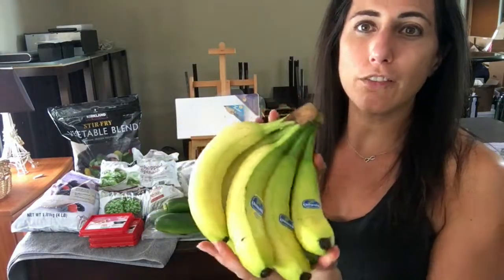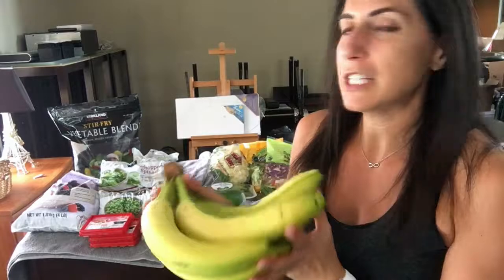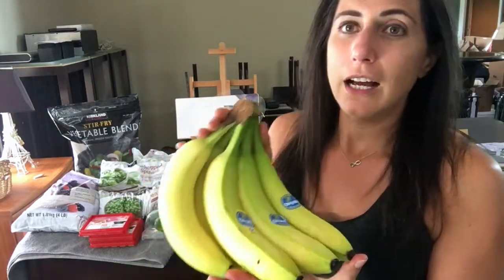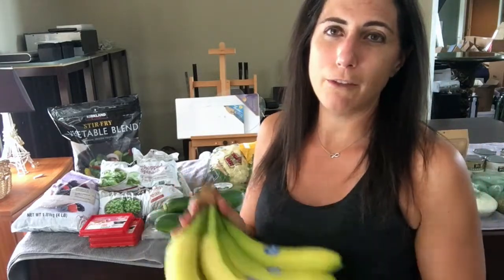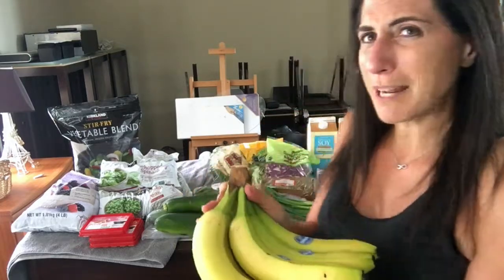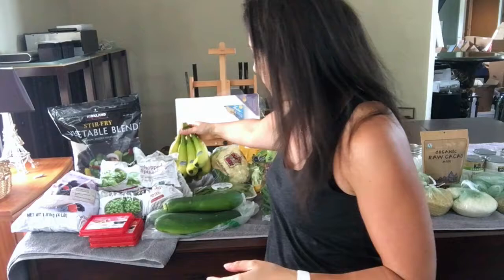Next, bananas. I always pick up bananas. These are very green. I actually picked up 2 bunches at 2 different places, but I only put the 1 bunch out. These are greener, the other ones are more yellow, so they ripen at different stages, so I can freeze them or use them on top of my oatmeal or my chia pudding. So bananas are a big staple for me.